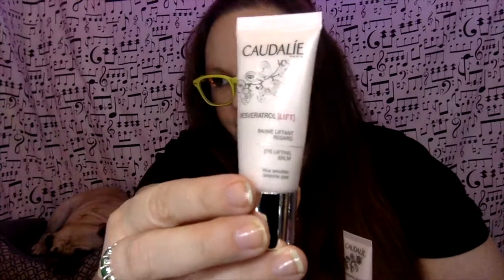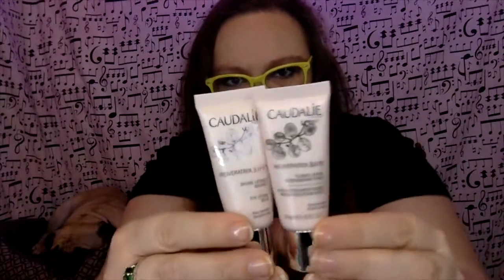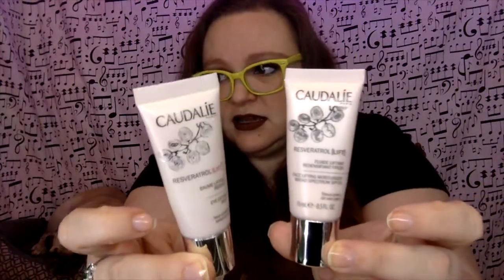Now this, I want to show y'all too. We're talking about Sephora again. Okay, do you see this? I bought this. I don't know what I paid. This is the eye cream. I paid some money for it. And this, do you see it? Are they the same size? This one says 0.5 fluid ounces. Yes, they're the same size. And I paid full price.